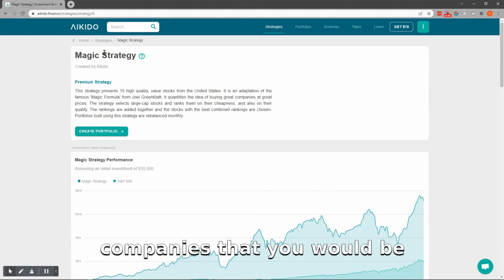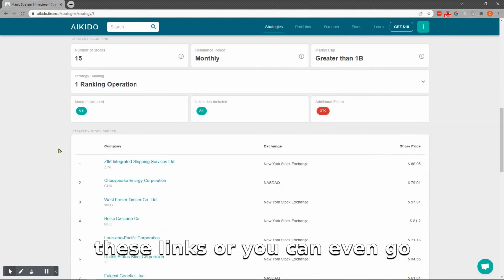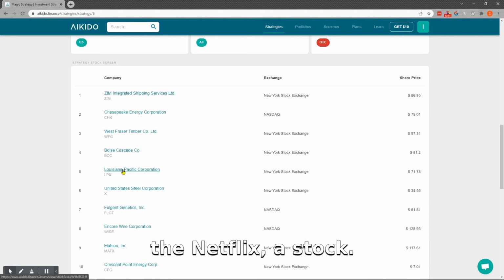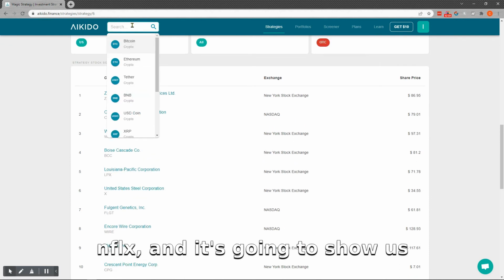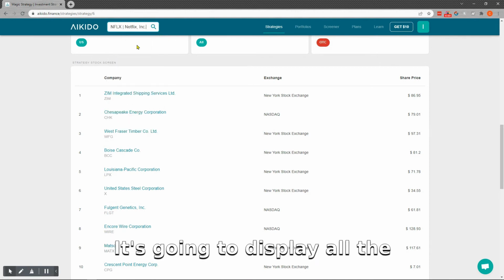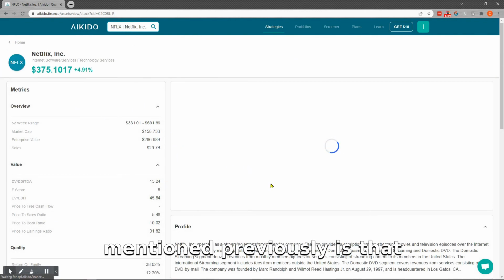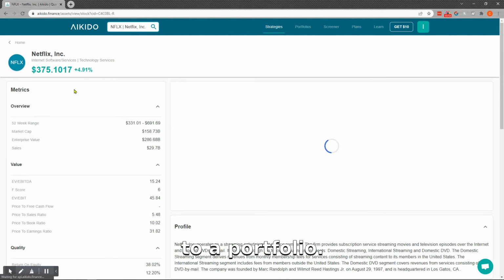But again, you can click into each of these various strategies and you can create the portfolio right from there. And again, it'll give you the breakdown of each of the companies that you would be investing in. And you can click each one of these links, or you can even go up here. For instance, we could say we want to take a look at the Netflix stock. So we put in Netflix, NFLX, and it's going to show us a screen here, which is going to display all the information for that stock that we want to look into.